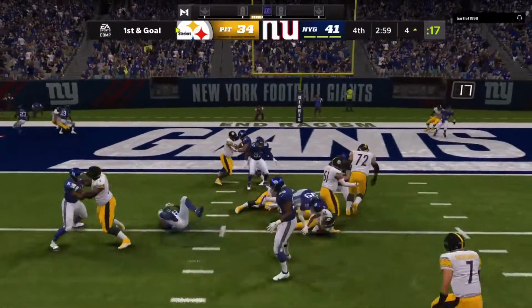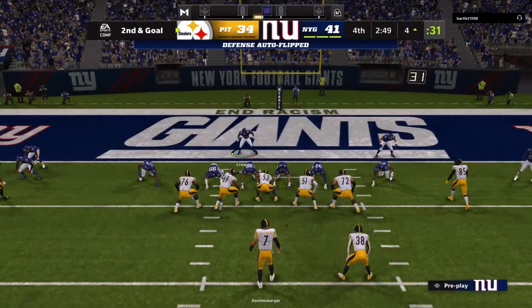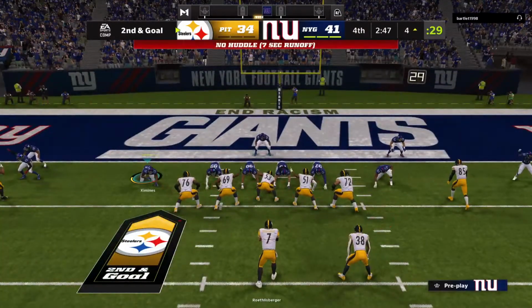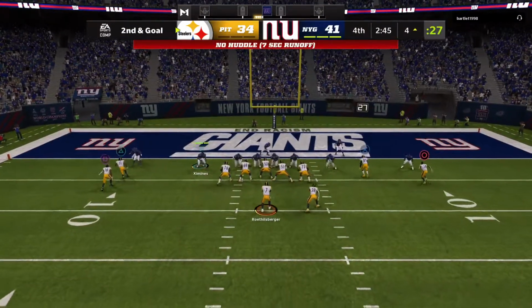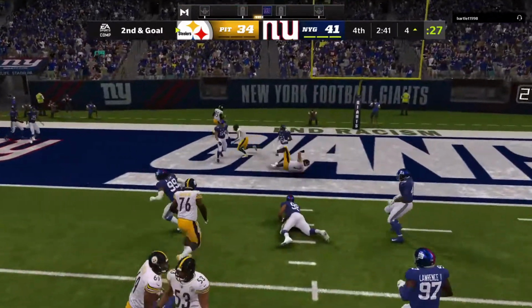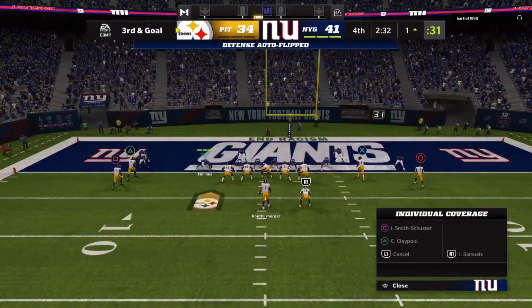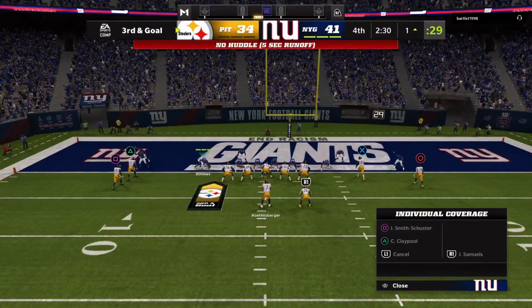Samuels. And he's maybe going to get this back to the 4, but that's about all. They'll say no gain on the play, and it'll be second and goal. Now they'll throw it with Roethlisberger. Buying time to his left. He'll wind up with positive yardage. It's a gain of 3. But now it's third down.